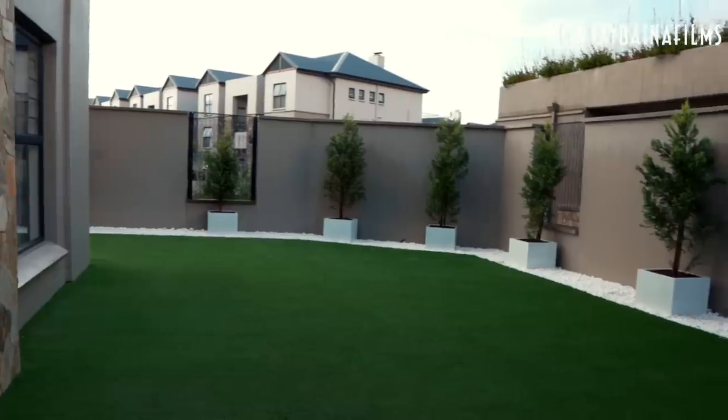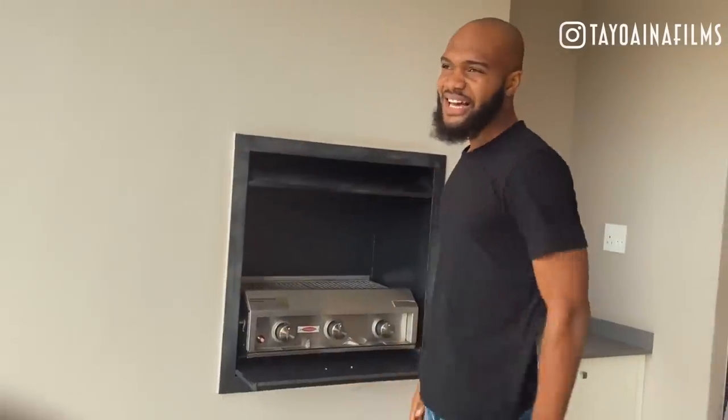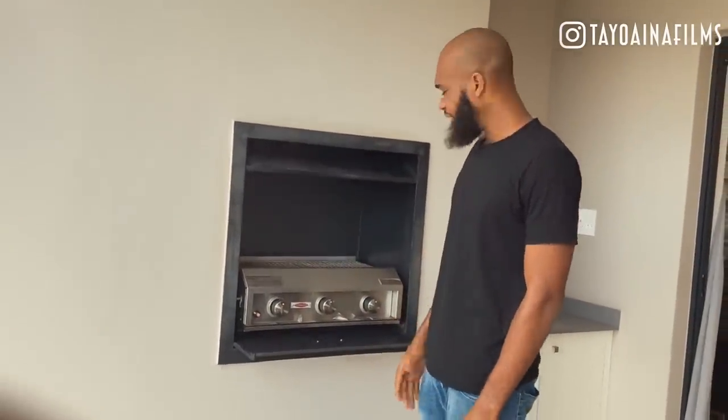It looks really dope. How is being a chiller like this? And if I want to have some barbecue with my friends, this is where you have the barbecue, and this is where you sit down for the barbecue to be ready.